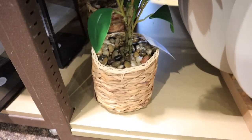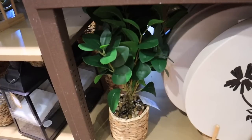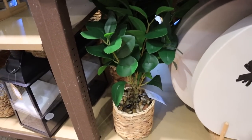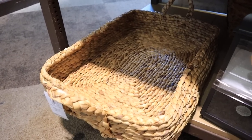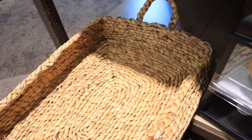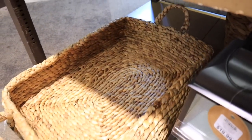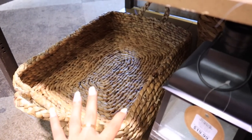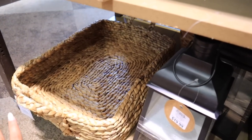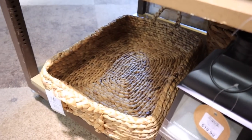They have this woven little fake plant that has river rocks in it. These leaves do look a lot more fake than some of the other arrangements we have seen, so it is not my favorite, but I still wanted to show it to you. And this one is $29.99. For $34.99, they have this really pretty tray that is woven. It's a really, really good size and it feels like really good quality. You could use that as a little serving tray, or you could put it at the end of your bed, maybe with a little candle if you like to get super decorative on the edge of your bed. This is just a really cute option. Could definitely use it for a lot of different things.